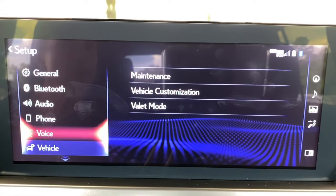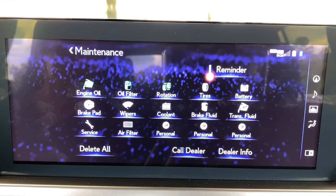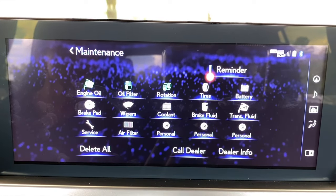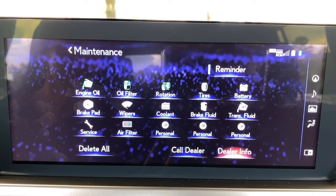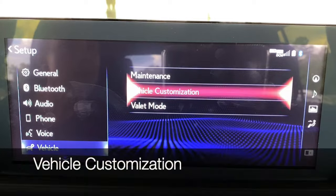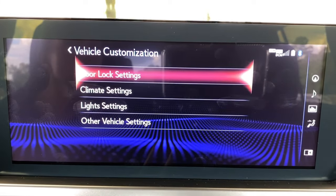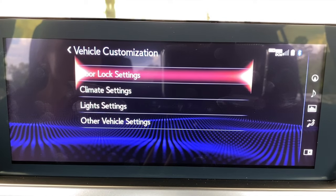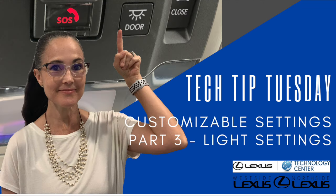Coming to vehicle, you'll have settings for maintenance reminders. You can even make sure that your dealer information is included so you can quickly call your Lexus dealer if you need to schedule service. Coming into vehicle customization, there are customizations for door lock, climate, and light settings. We have tutorials specific to each one of these items.